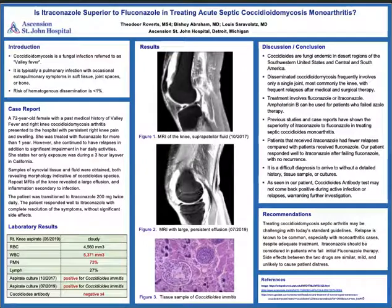If a patient fails Fluconazole therapy, swiftly transition them to Itraconazole. If a patient has no contraindications to the medication, consider Itraconazole first in monoarthritic septic arthritis.